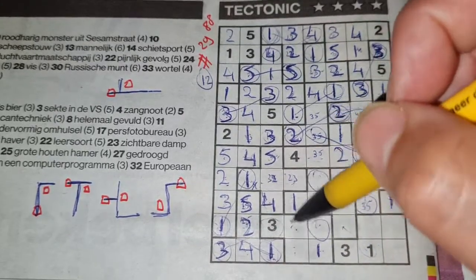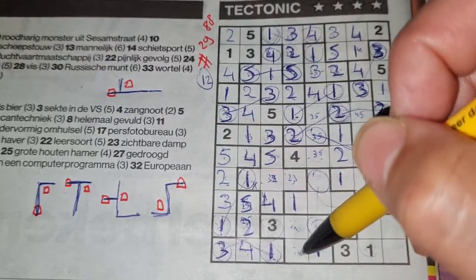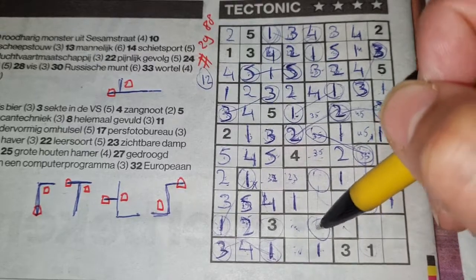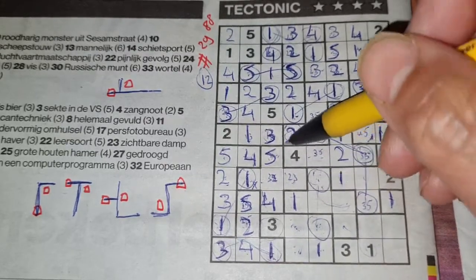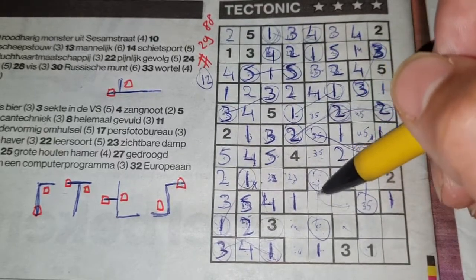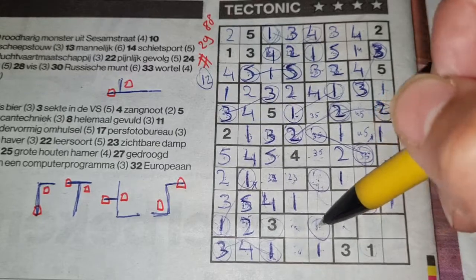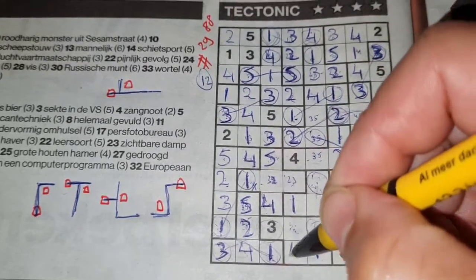This box cannot be a 4. So the 4 goes in those two boxes. If I place a 4 here, this box is connected with the 4. So this box should be a 4, but we already have a 4. So it's not a solution to place the 4 there or here. So here can be a 4, there cannot be a 4. So one box left for the 4 should be here.